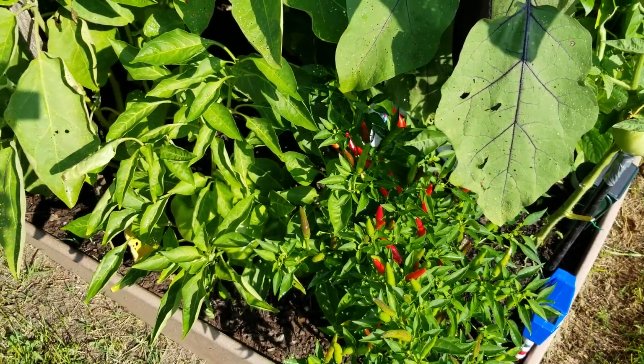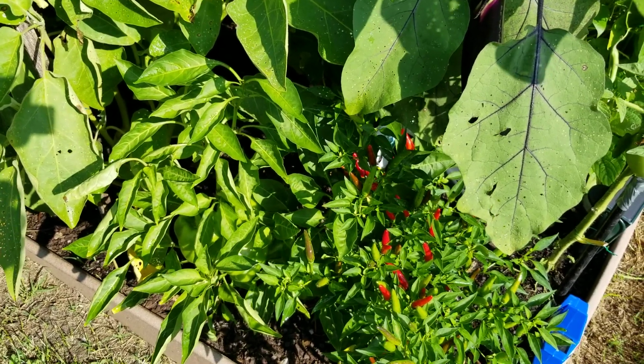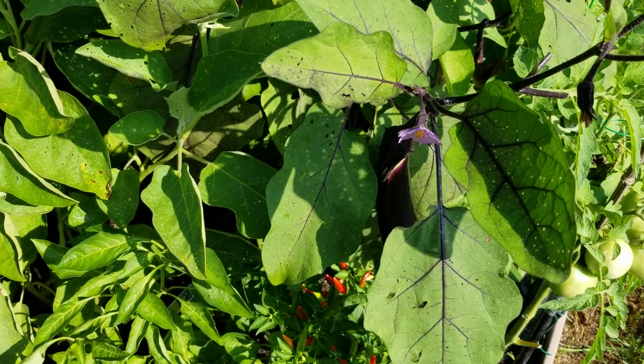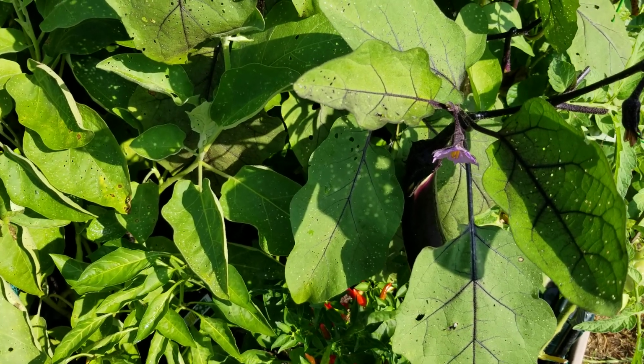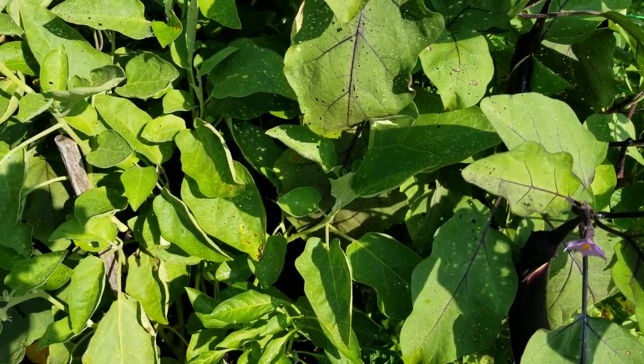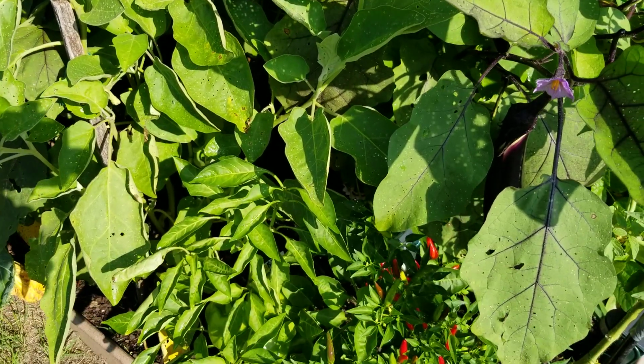I'd say 95% or more of the flowers that I use the electric toothbrush on have turned into eggplants. Plus, the bees are all over these too, so it's a combination of things.